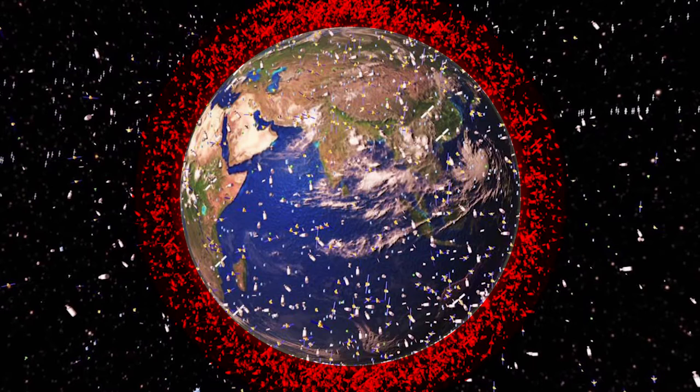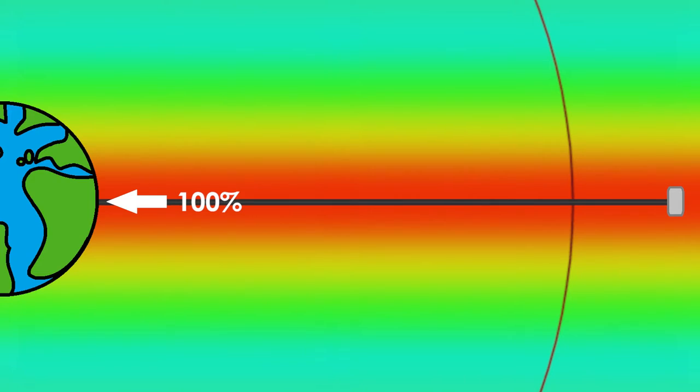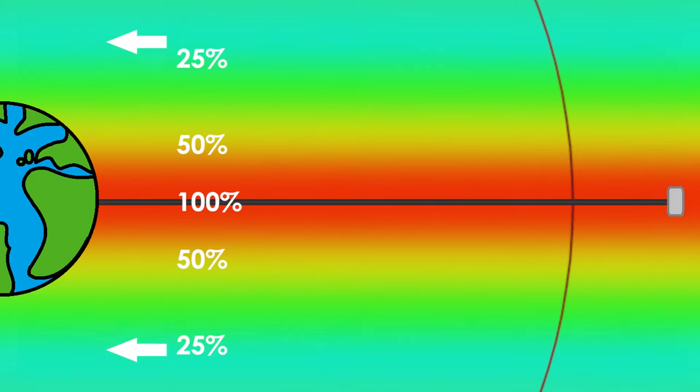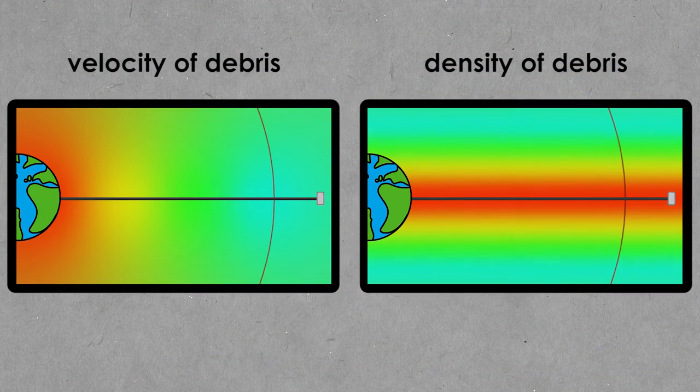But what this graph is really supposed to show is the percentage of debris that crosses a specific plane in orbit. That means that the equator is always 100%, and that as you move further towards the poles, that generally decreases. Again, if I wanted to make this accurate, it'd take tons of work and math, so hopefully this placeholder is good enough. Now we have two maps, the velocity of the debris and the density of the debris.